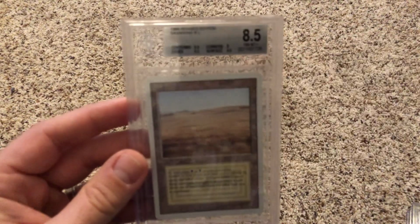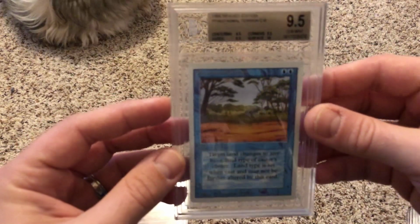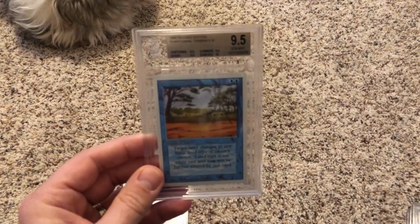It should be a quad 9, in my opinion. Corners are perfect. I don't get it.